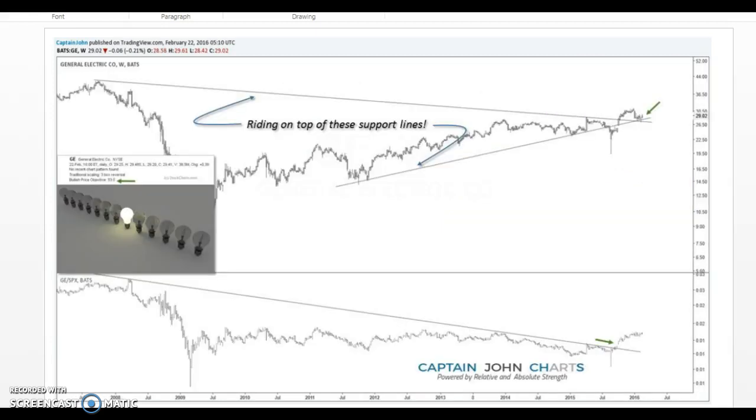All right. GE, General Electric. Okay, so General Electric, we've liked this one for a while. Again, a weekly chart on the top, and you'll see that it did break out of this trend line up here and came back, tested once again, like it often does, held this support line down here, and on the bottom, you can see that GE has been outperforming the S&P 500 since last summer, when most stocks had started to roll over. Right, exactly.